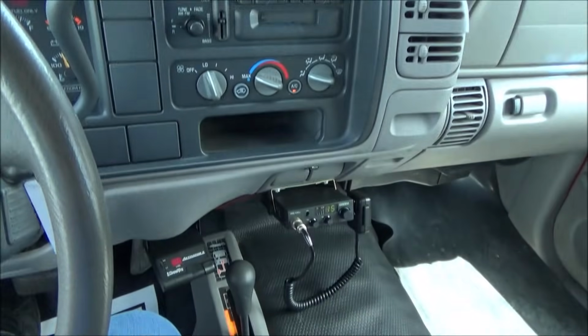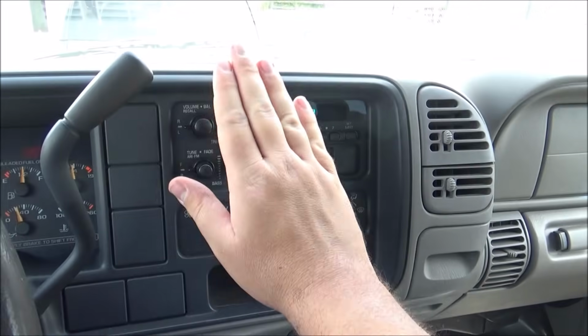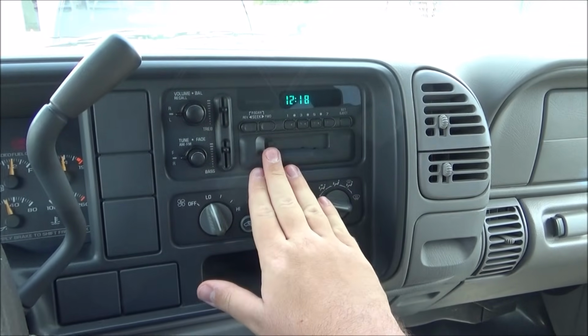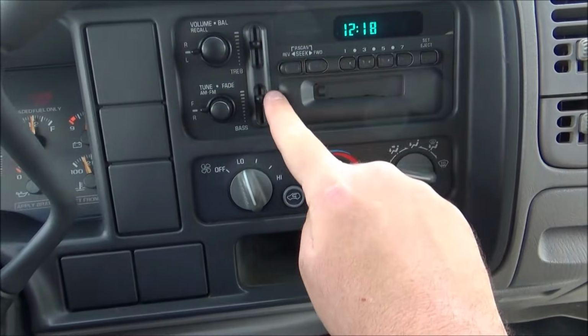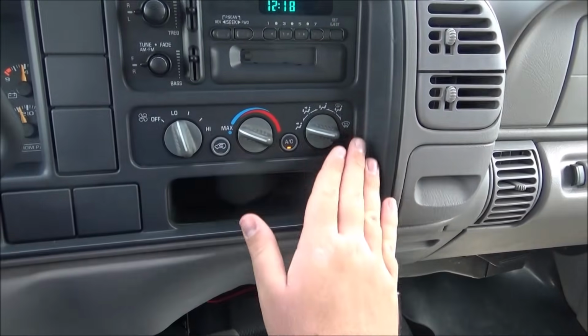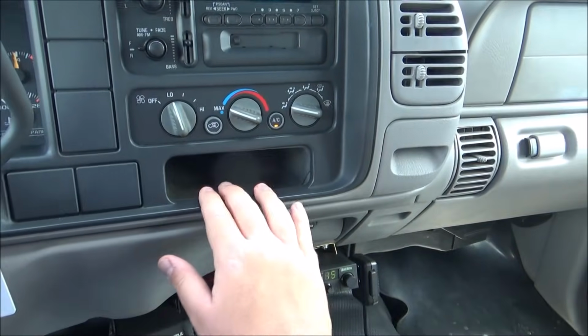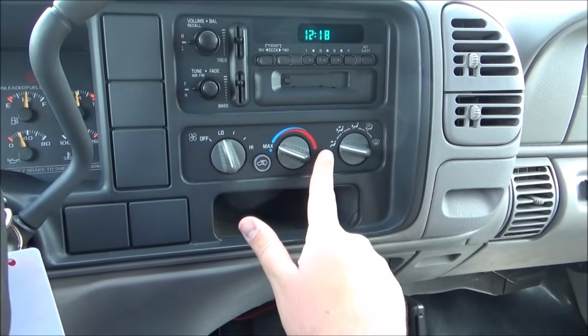Going down the center of the interior, you have your central climate vents, your AM/FM radio head unit with a cassette player, equalizer controls right here, single zone manual climate controls, your different zones, temperature, fan speed, recirculation, and AC.